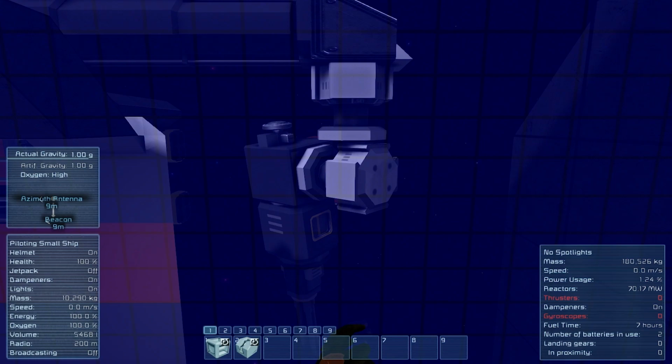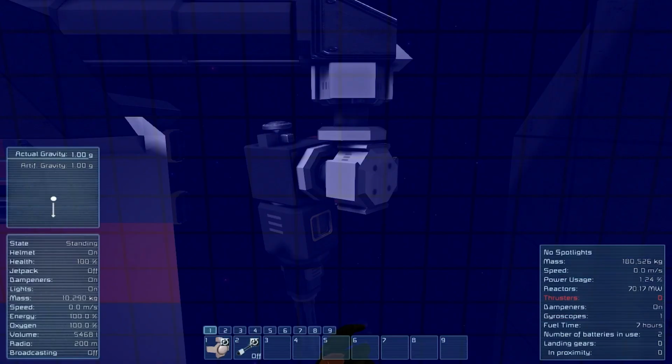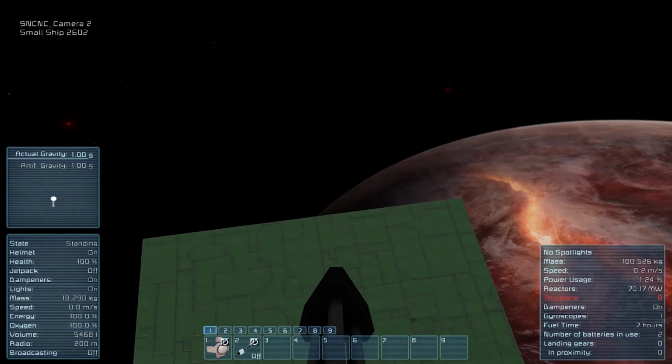So here's your Gatling guns. This is like an actual support chopper. You have to have people in the gunner seats. Extend, retract side Gatlings, control them. So then you hit control. Aha! And camera. Ooh. This is so cool.